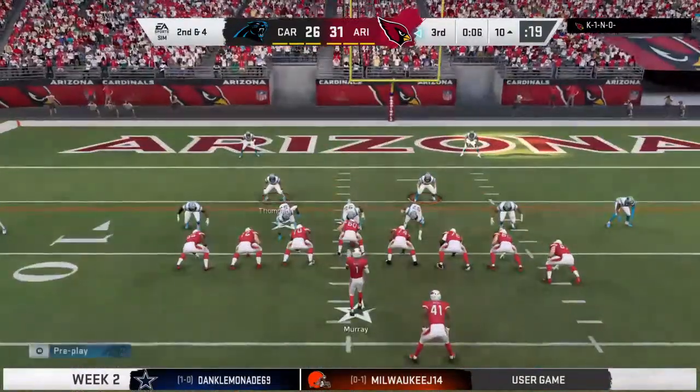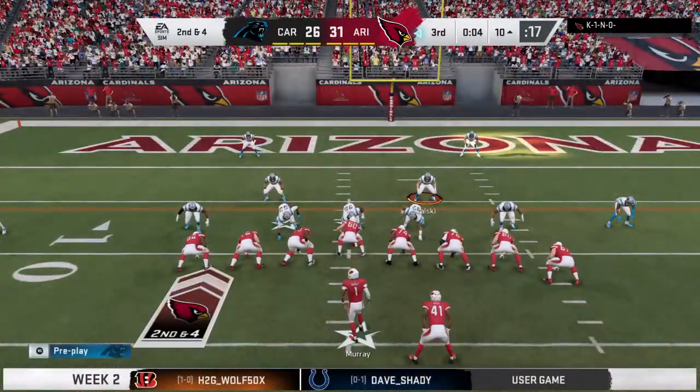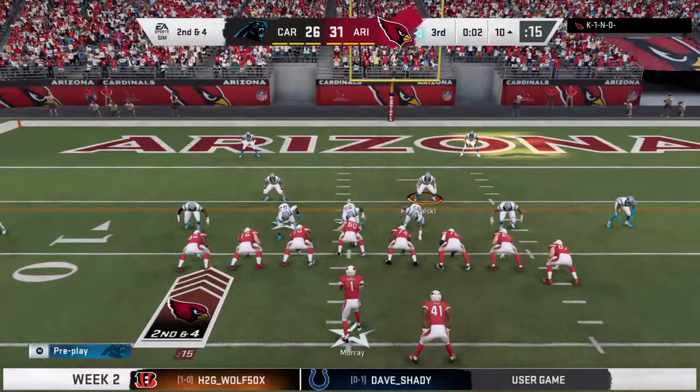6 yards on that last play. Here's 2nd and 4. Hey, D-line, let's get in there. Let's get in there now.